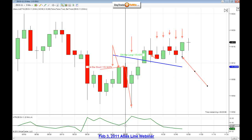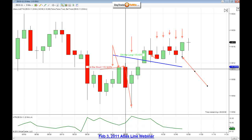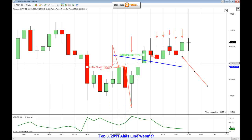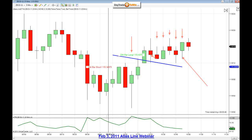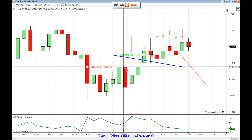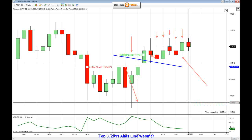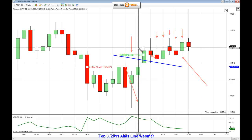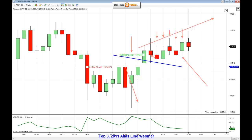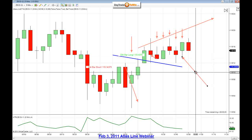10 a.m. trade. 10 a.m. trade right here. We're short. We're below the Atlas line, Larry. Right? It's a short trade. Right? Short right here. That's it. Right? After it crosses the Atlas line, you're no longer thinking short. We're thinking long. Right? Cross the Atlas line, we're going long. Right, Larry? The Atlas line is this blue line right here.